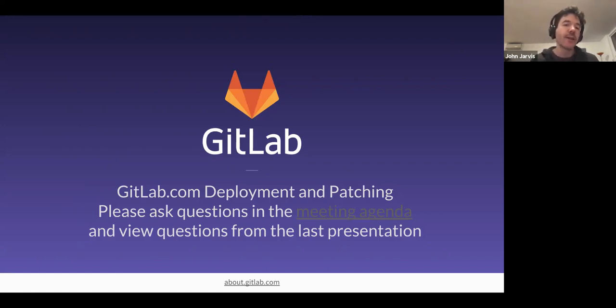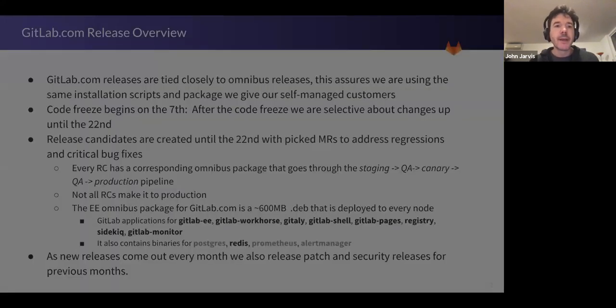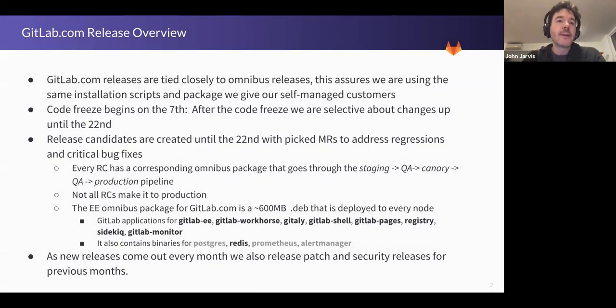Introduction: I'm John, I'm a senior SRE in the delivery team working on deployment and patching. This presentation serves as an overview of what we've been doing in the last month to improve deployment and patching for GitLab.com, and a general overview of how the release works. And that's where we're going to start, a release overview.